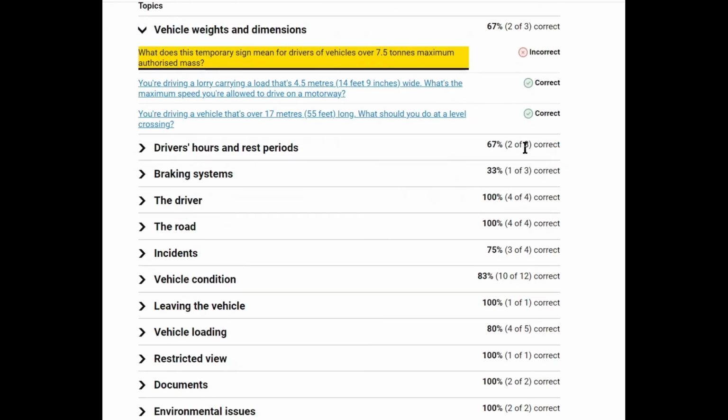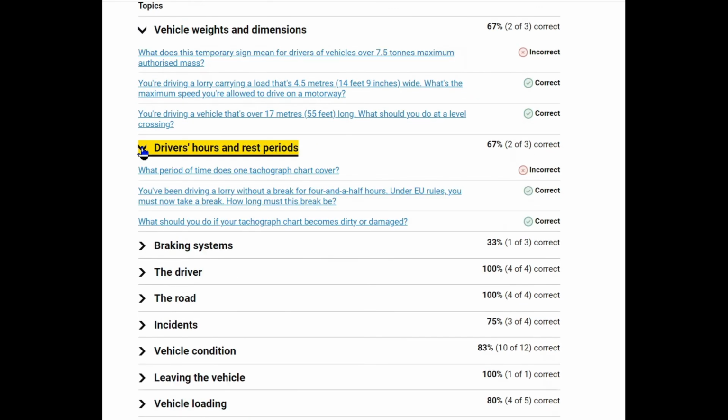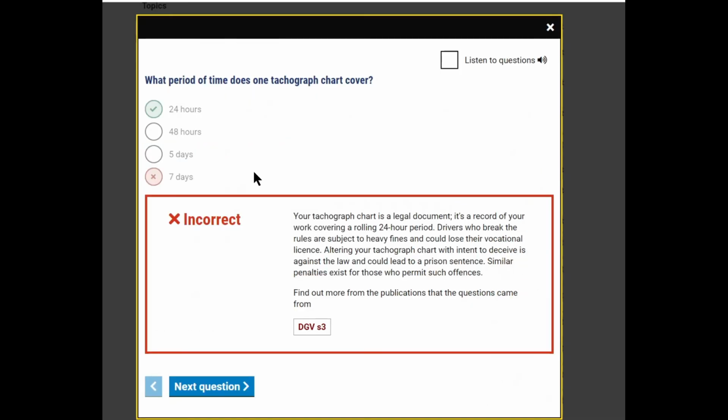Next category, got one wrong with driver's hours and rest periods. What period of time does one tachograph chart cover? Okay, so it is 24 hours. Okay, I now know that.